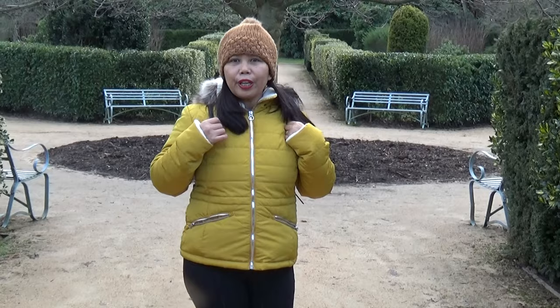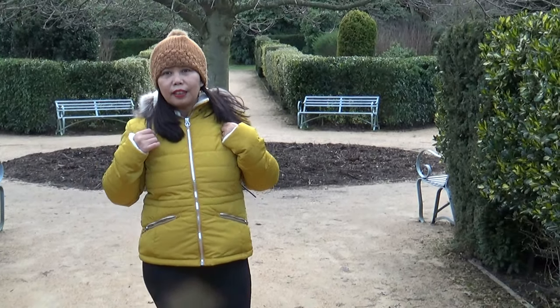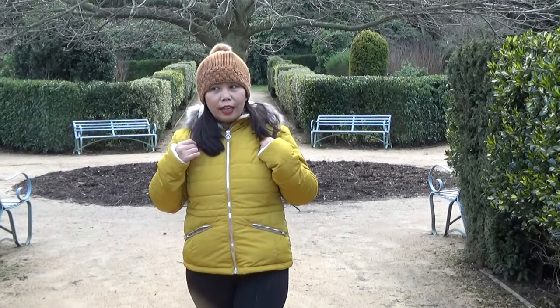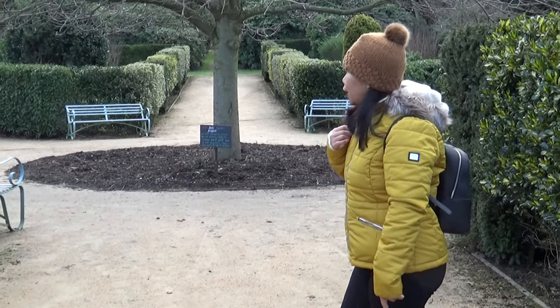Guys, today we are walking around the grounds of Wentworth Castle Gardens. It's winter, it's nearly the end of January, and it's looking good. Let's go and have a walk around and see what they are doing.